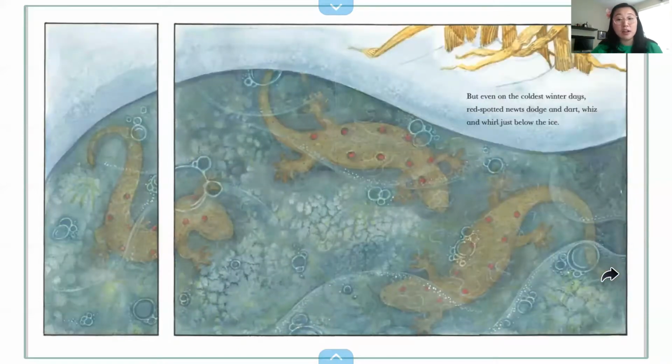But even on the coldest winter days, red-spotted newts dodge and dart, whiz and whirl just below the ice. The newts don't need to stay still, I guess. They still have energy to move around fast.